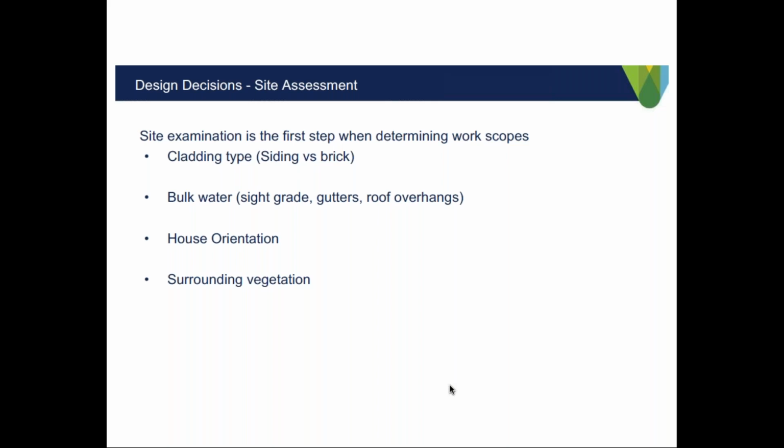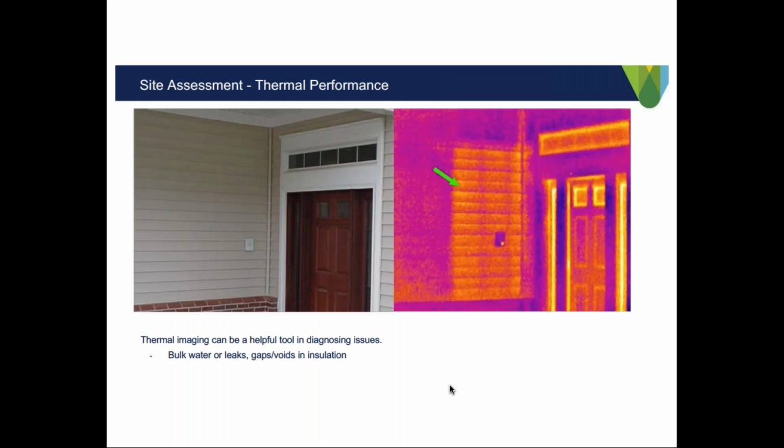Right, and so for your challenge, a lot of this you don't necessarily have to take into account, but in the real world, these are all things that absolutely have to come into your decision tree when you're making these decisions and trying to move forward with a good, healthy design for both the homeowner and the home itself. All right, next slide.